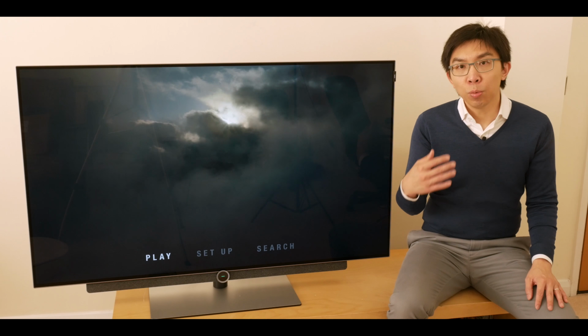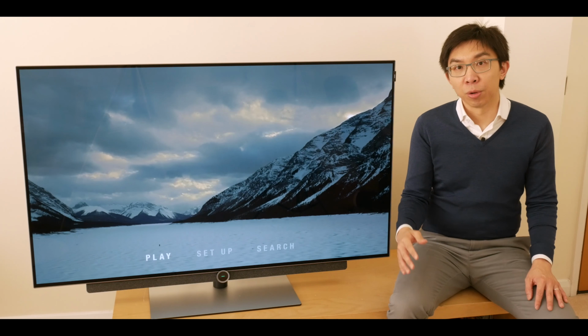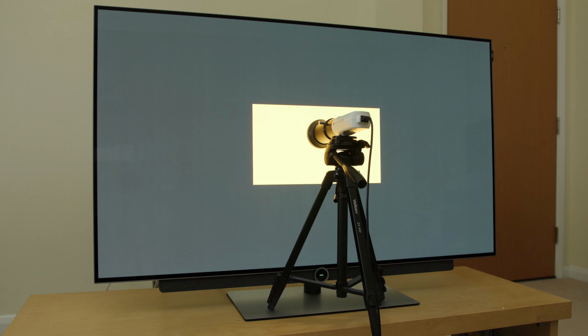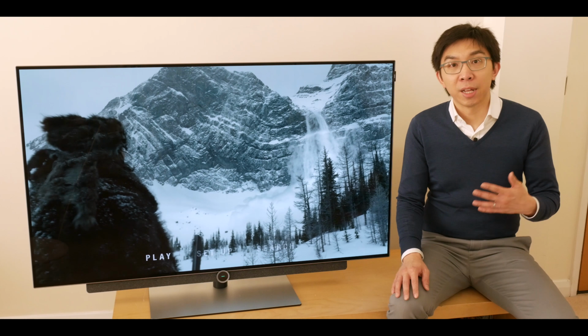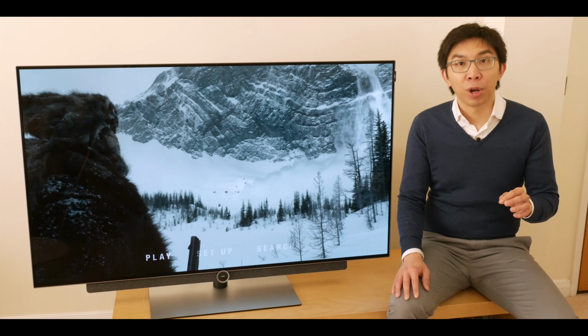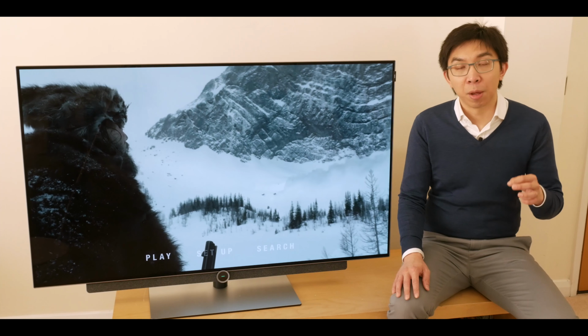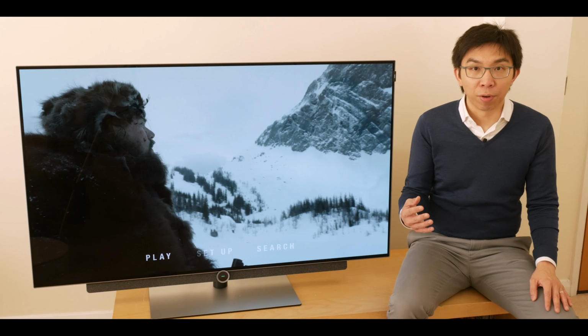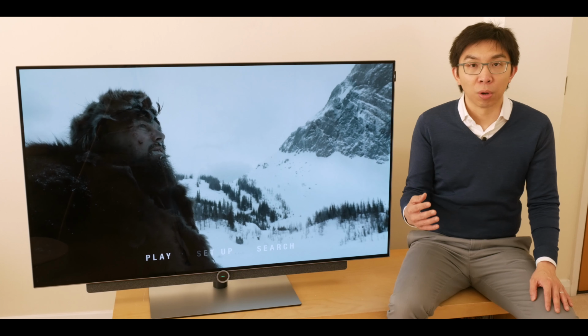Thankfully, there are 2-point white balance controls in the service menu, so we calibrated our review sample, which made colors look much more natural, but still not as accurate as the Panasonics or LGs, which feature multi-point grayscale controls and advanced color management system in the user menu. Near black gradation is not as refined as the Panasonic or Sony OLEDs.